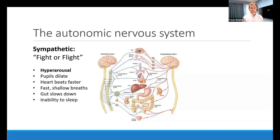The fight or flight state physiologically is related to the function of the autonomic nervous system, which is the part of the nervous system that controls our overall level of arousal and immediate response to threat. And the fight or flight response in particular is mediated by the sympathetic branch of the autonomic nervous system. So when the sympathetic branch is activated, we see symptoms of hyperarousal and preparation physiologically to respond to a threat. So the pupils might dilate, the heart beats faster, breathing becomes faster and shallower, the gut slows down, the body shuts down activities that are not essential for the immediate threat response.